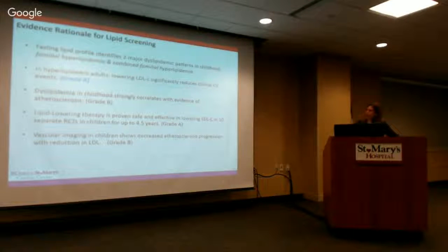There's some rationale for why we ought to screen, and really the big picture is trying to find kids that have FH, okay? You can read through these. We know that lowering lipids in adults improves their outcomes. I think one of the unintended consequences actually of screening children is this top line. We're really looking for familial hyperlipidemia, but what we mostly find is the combined familial hyperlipidemia, which are the kids that have a little bit of high cholesterol and a little bit of high triglycerides, which is consistent with obesity, sedentary lifestyle, and insulin resistance.